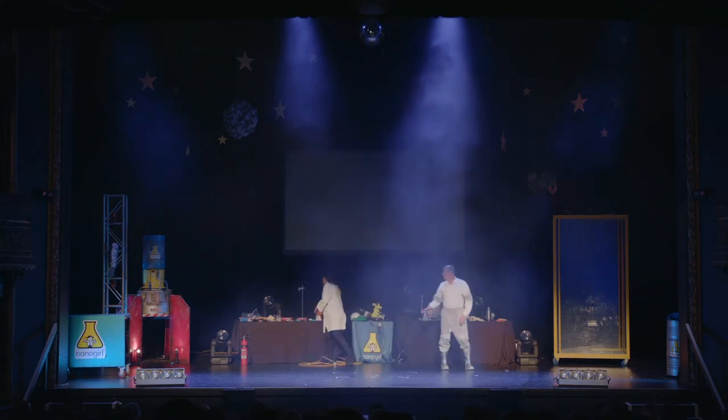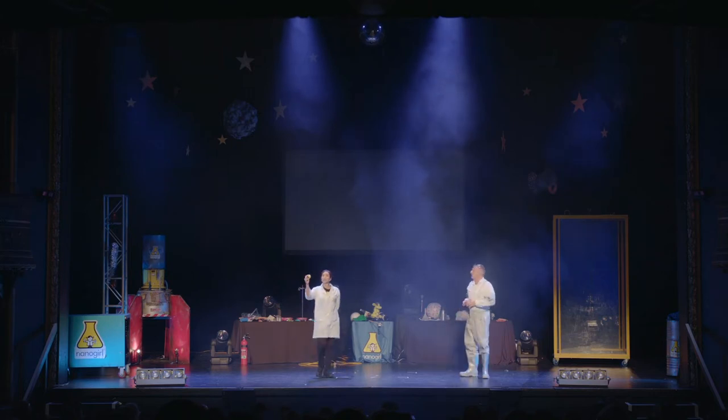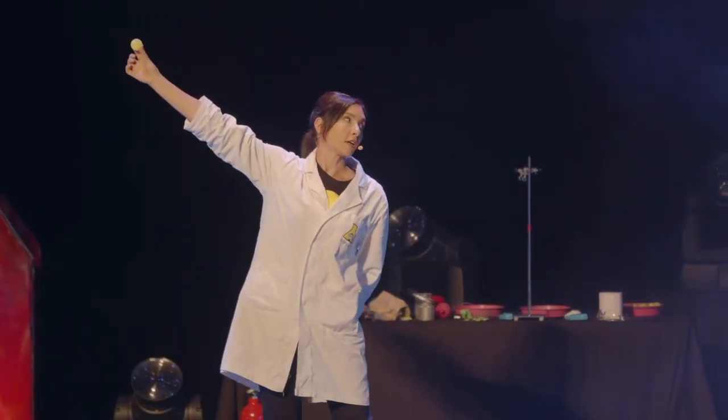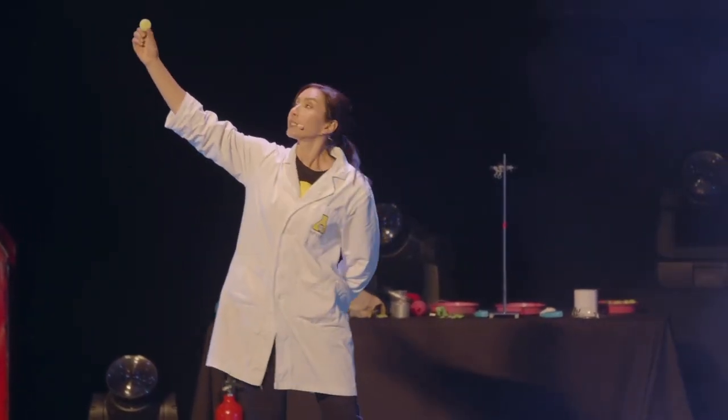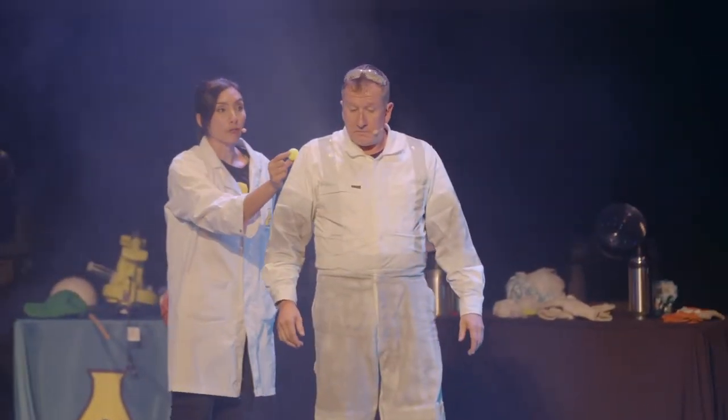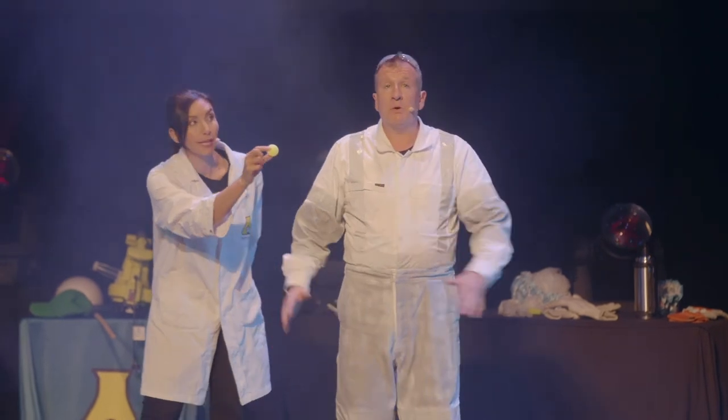Okay. Let me see. I'm going to take a little ping pong ball. And light comes out. It's emitted as photons, these tiny little particles. So let's say this is a photon of light, and it comes from the sun. Let's say you're the moon. So light's going to leave the sun, get to the moon. It's going to bounce off. That's what we call reflection. It's going to reflect off.